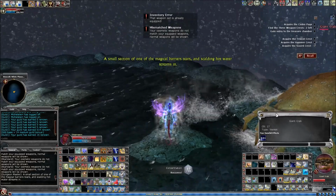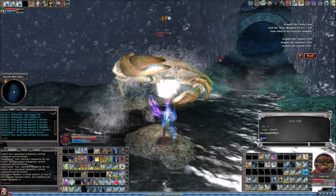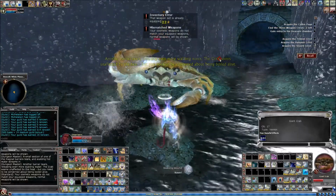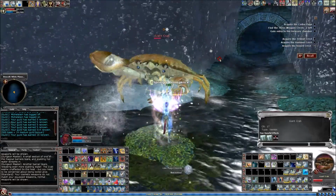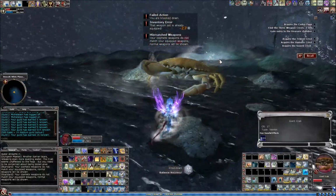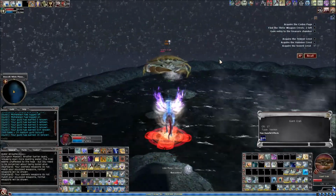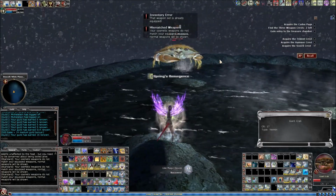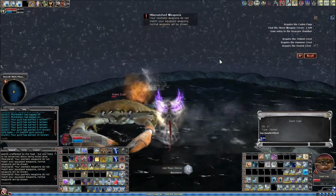Let's get this out of the way here so it's not blocking our view. Isn't that stupid that the examination window just shows up right in the middle of everything? Like, yeah, that's where I wanted it, blocking my view. I told you he's crabby, look at him. What a jerk, right? Look, he's like, you can't see me.